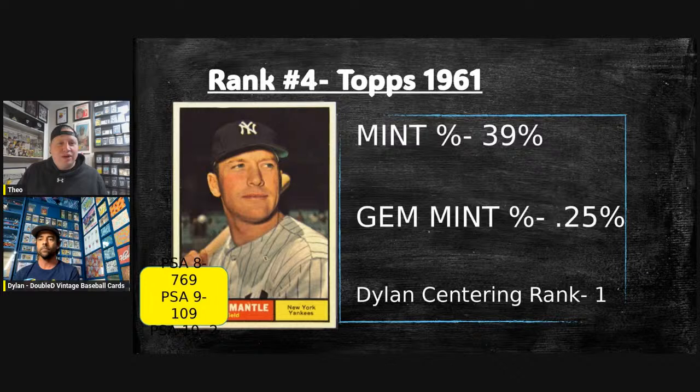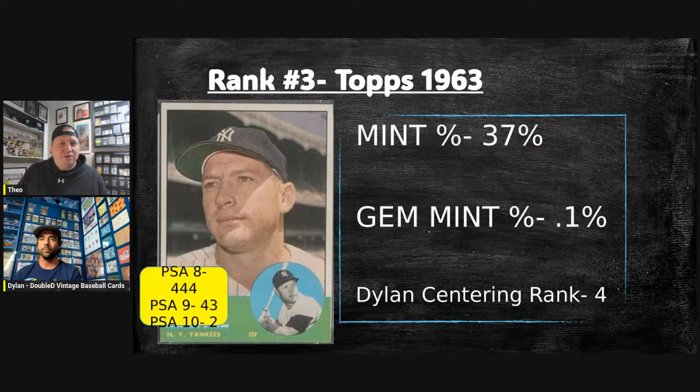Cool. Okay, let's move on to the top 3. So at number 3, 1963, mint percentage only 37%, gem mint percentage 0.1. Dylan said as far as centering goes, it's number 4, so close to the middle as far as that goes. And then Mantle, PSA 8, 444, PSA 9, 43, and only 2 PSA 10s exist.